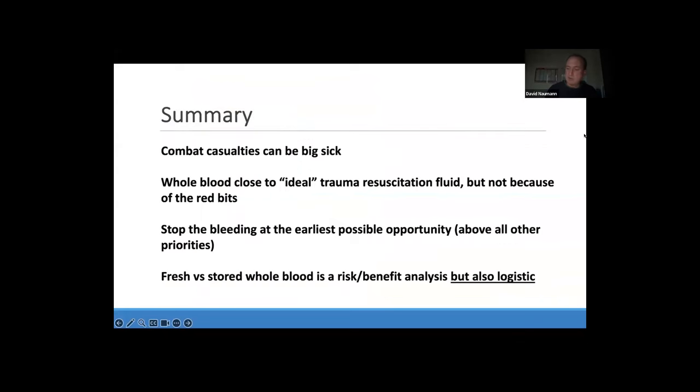So I'm going to wrap it up because it's 9:15. So combat casualties can be big sick. They're different to civilian casualties often, and not always, but we're talking about really sick patients. Whole blood may be close to the ideal trauma resuscitation fluid, but not because of the red bits, all right? It's good because it has an oxygen carrying capacity, but it also prevents coagulopathy. It allows you to clot, and it provides all the other magic stuff that repairs the endothelial glycocalyx.